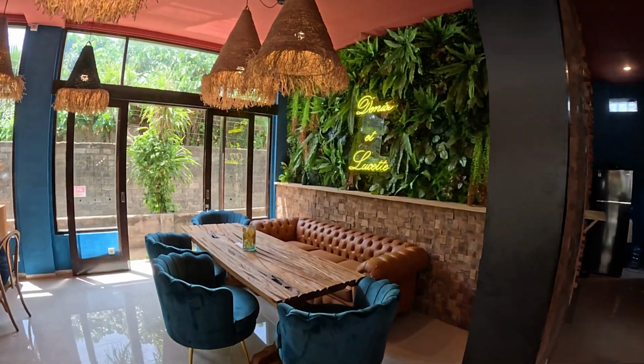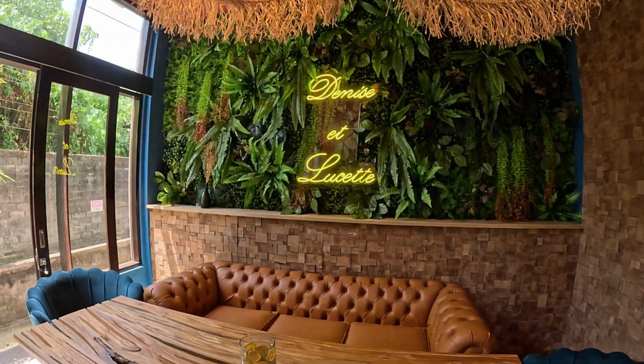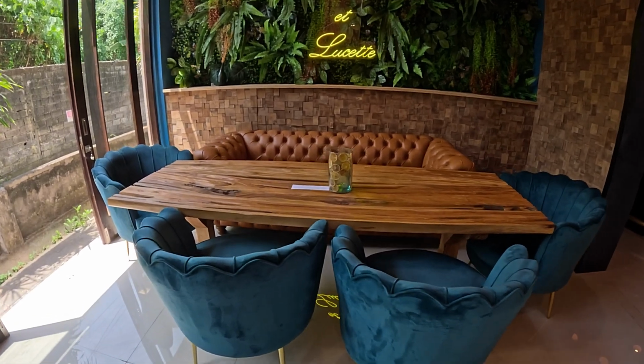Here's the name again on the beautiful decorative wall in the background there. And then you have a beautiful seating area here also, featuring a sofa and some soft cushion seating chairs.